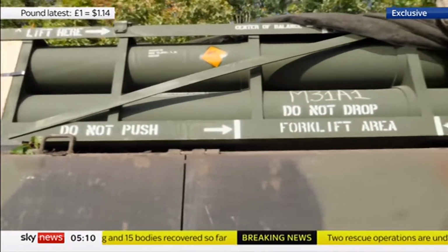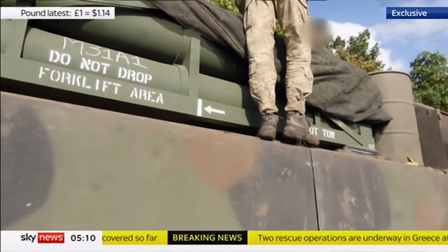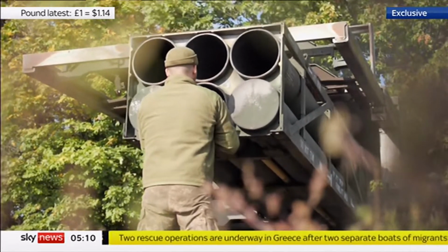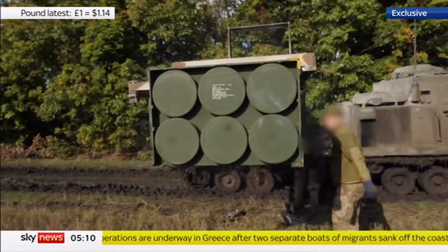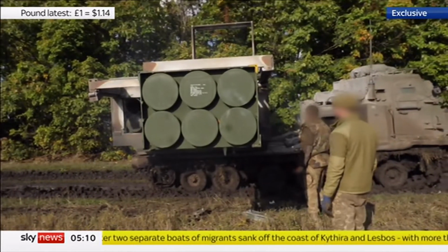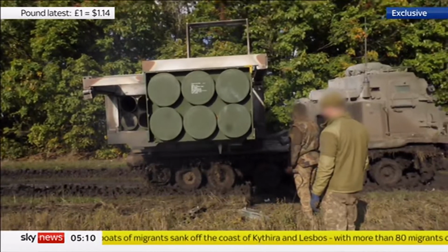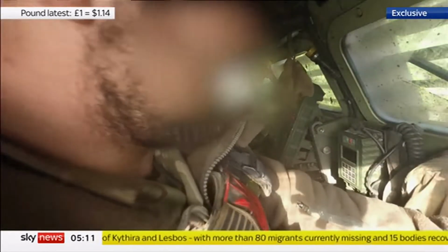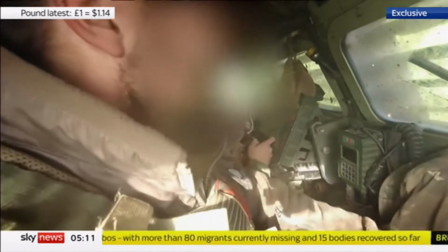Resupplies are crucial because these weapons are in use multiple times a day. A commander even claims almost a third of Ukraine's successes in a major counter-offensive right now in the east has been thanks to British as well as German rocket launchers. Suddenly a call comes in. They've got a new mission.